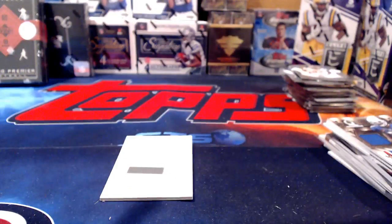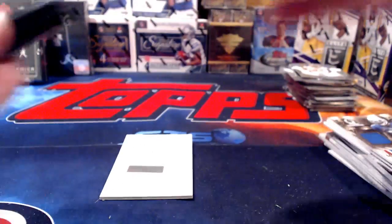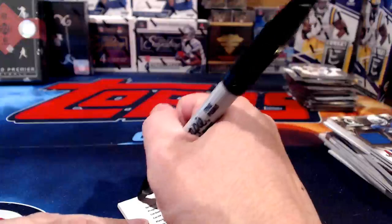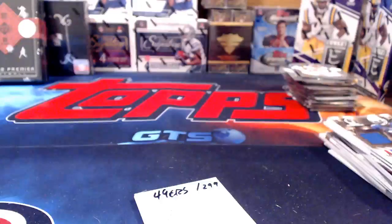All right. Marcus Lattimore is going to be numbered to 299. Okay, so with that all labeled up and ready to go, let me just get the iPad switched back over here. And let's rock and roll.